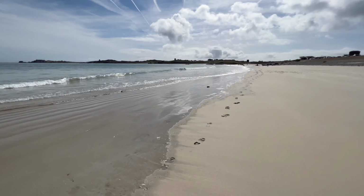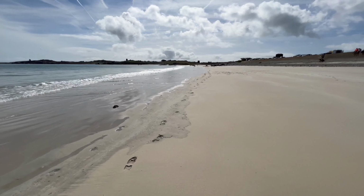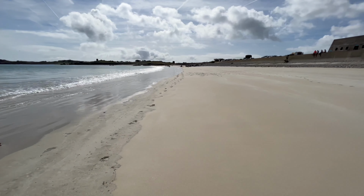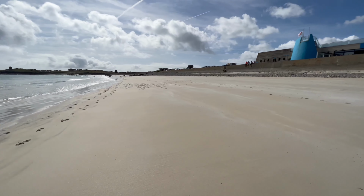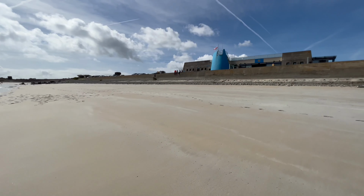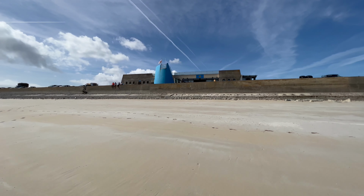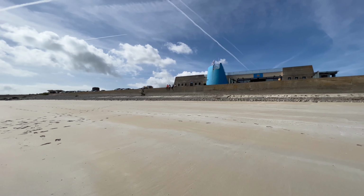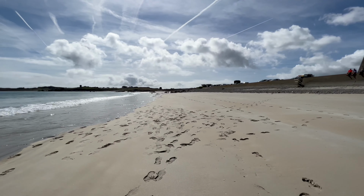There are bus routes here as well down to Pembroke Bay, and of course you've got the loophole towers dotted across Landcrest. Landcrest Common is further up, and you can see that flag flying, that blue building. That's the Beach Cafe, which we'll be heading up to in a minute.